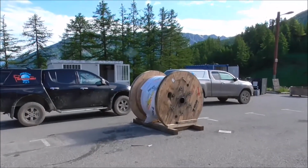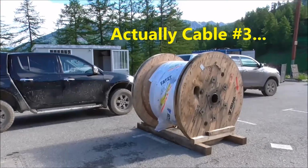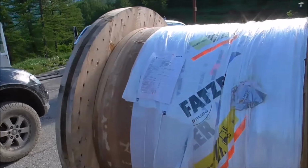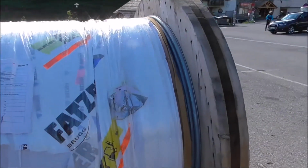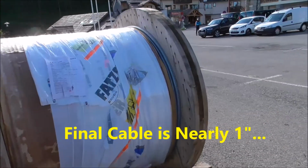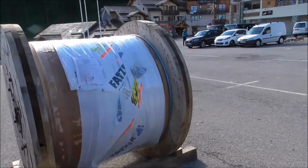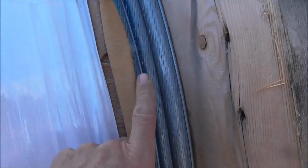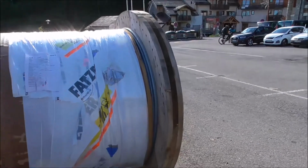I'll take it this is the cable. As I saw the other night, quite a lot of info on it on the sticker. As I say, I'm not going to be intrusive and zone in on that one, but pretty healthy cable anyway. Put it in perspective, about finger size, my finger size.